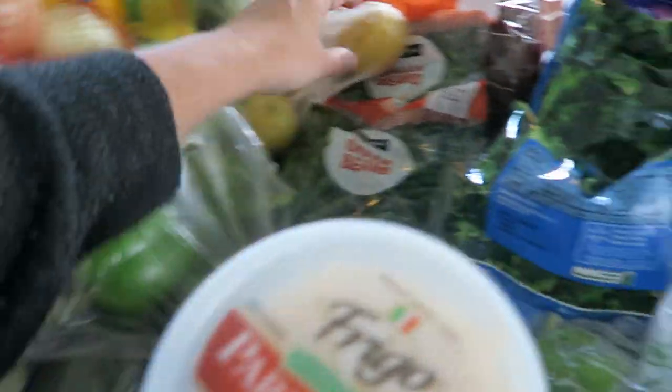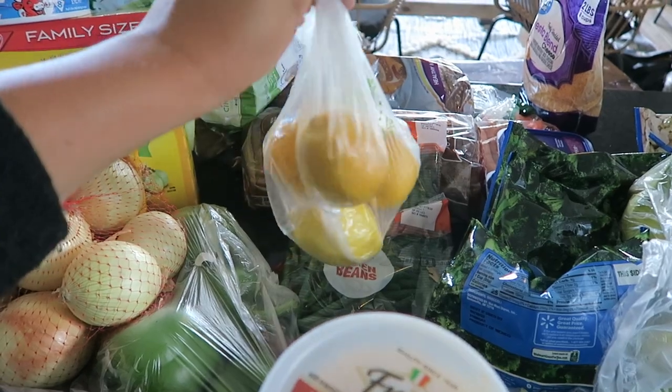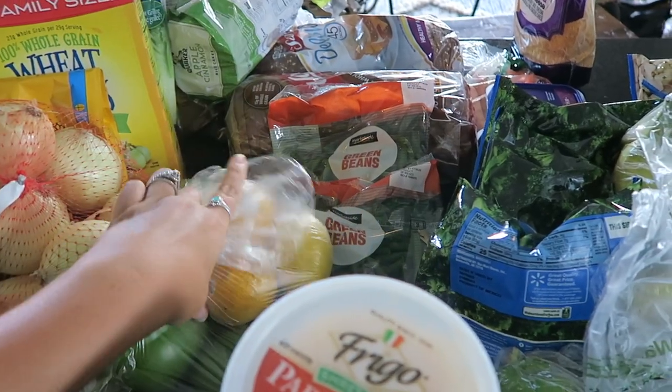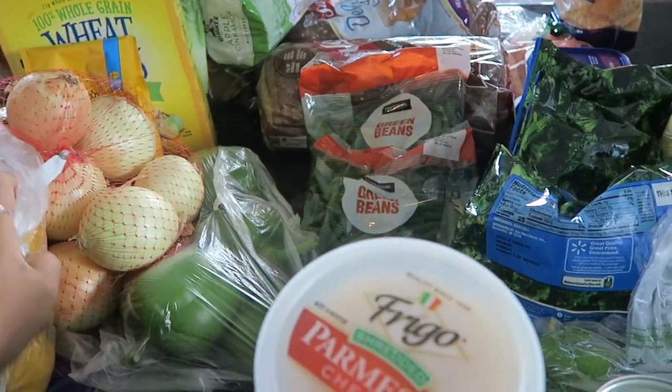They're super awesome. I got some lemons because I wanted to do some lemons on top of my fish. And Mike actually just got back from a fishing trip, so we've got some fresh fish from the lakes here in Minnesota. And I wanted to put a little bit of lemon on top of those with some butter.